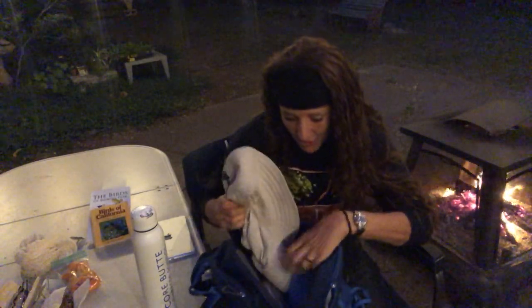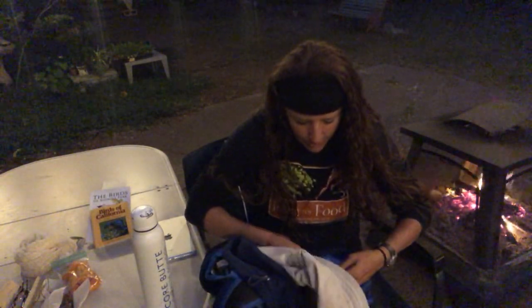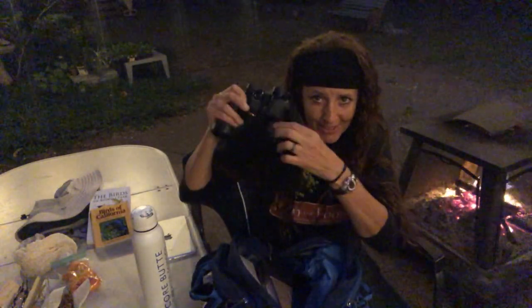Well, let's see what's in this part of my pack. Oh, for sure have my adventure hat. I always take this wherever I go because you never know how much you're gonna need to protect yourself from the sunshine. And the sun's been shining a lot more lately. Always have your adventure hat. And your binoculars. Always have those with you.